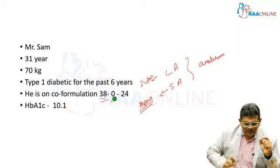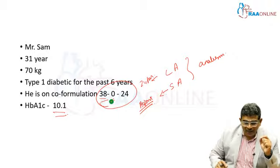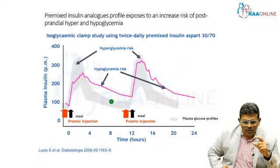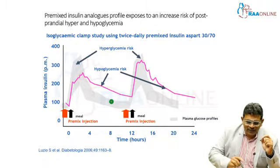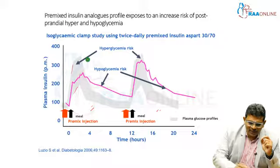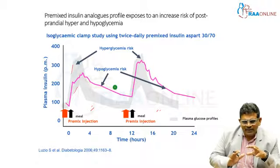If you see, his HbA1c is about 10.1. We are using the costliest insulin available in the market, but in spite of it, his blood sugar is not getting controlled. Now for this individual, if you try to increase the long-acting insulin or the short-acting insulin, what will happen is, this is a premix insulin. So this is what his glycemic excursions are. These are the glycemic excursions, and this is a long-acting insulin profile, and a short-acting insulin acting over there.